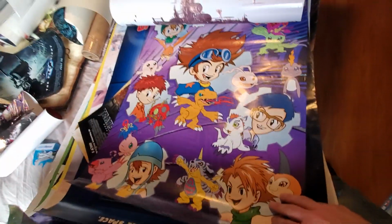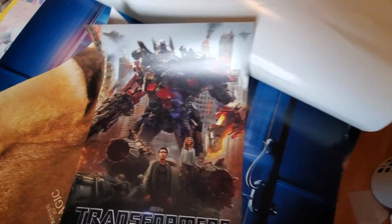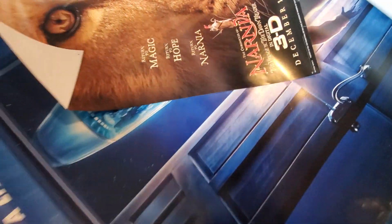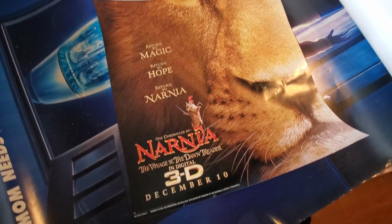This is just a Digimon one, just kind of a retro one. That's not a movie poster. We have Transformers 3, Dark of the Moon. Really the only Transformers movie I actually liked. I kind of hated all the others. We have Narnia, Voyage of the Dawn Treader. I didn't see this. I don't think I saw any of the Narnia movies. None of them look very good.